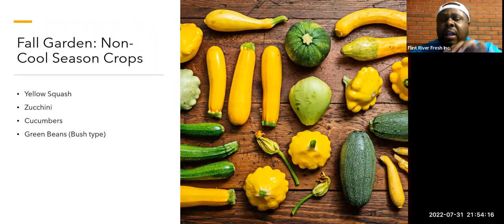So one thing that we found doing a lot of these community garden plots is that you do have another opportunity to plant your squash, your zucchini, your cucumbers, and green beans. But more importantly, not just any green bean. We encourage people to plant more of the bush variety, just because the pole beans take a little bit longer from seed to maturity. A lot of times, these things I've named, from the squash, zucchini, cucumbers, and green beans, they're literally ready from seed to table in about 55 days.